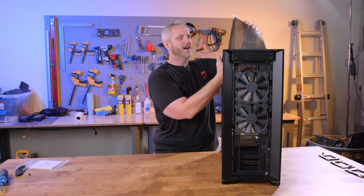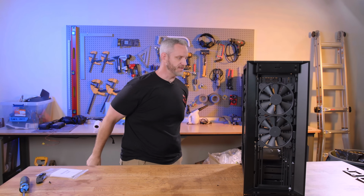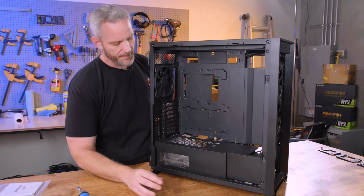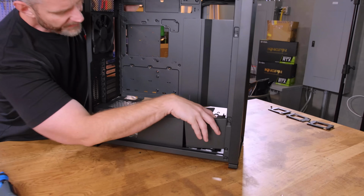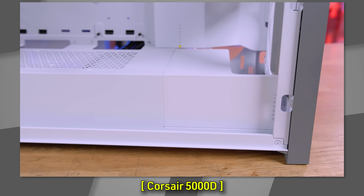So let me take off this guy. This is just a magnetic filter on the top. If you're using it as an exhaust, just ditch that. Now, if you remember in the 5000D, it had a cover right here, just like this does, but it came down and it sort of swooped like that.